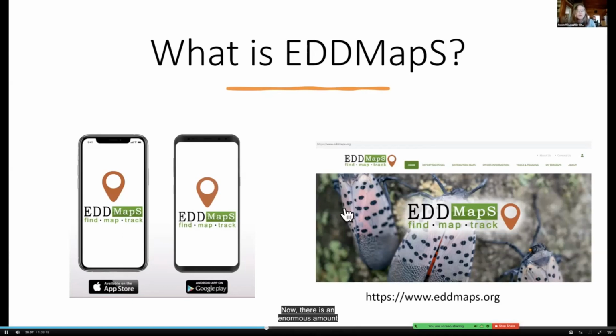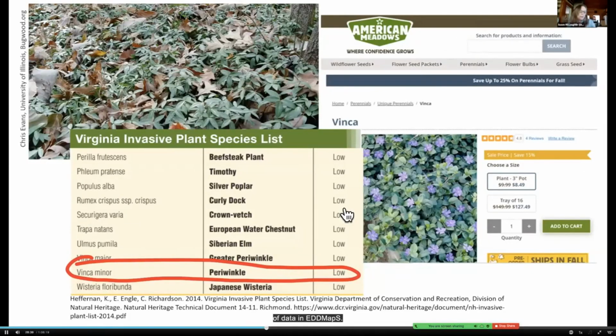Now, there is an enormous amount of data in EDDMaps. But when it comes to data on the escape of non-native plants across our state, efforts to determine plant invasiveness and educate our communities suffer from a paucity of data.